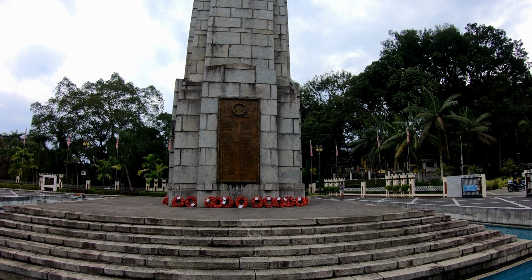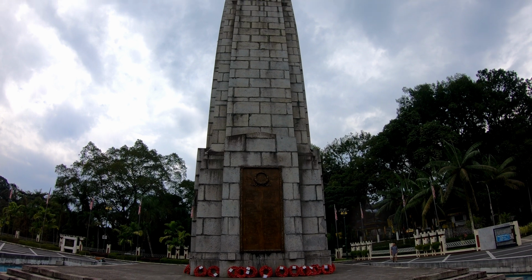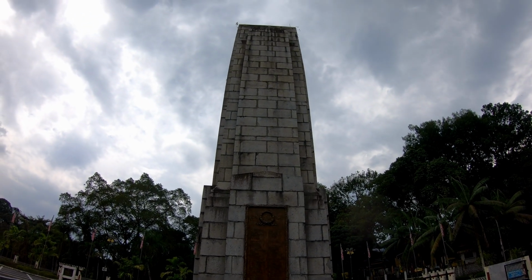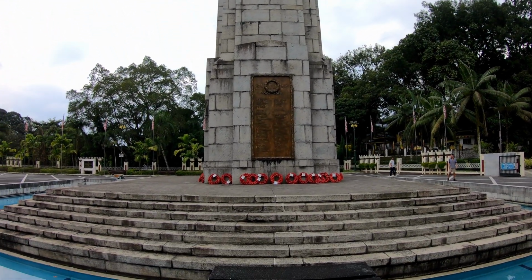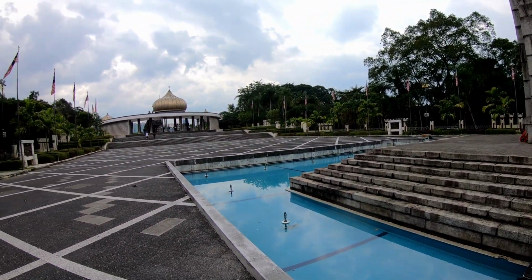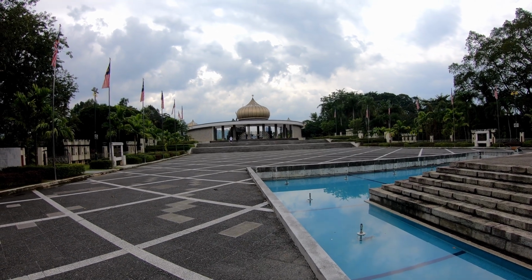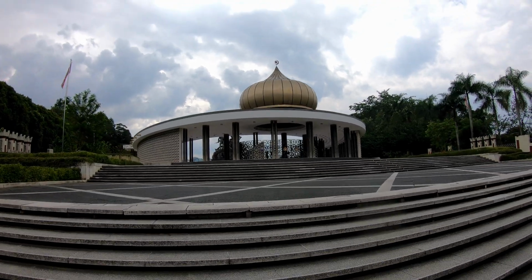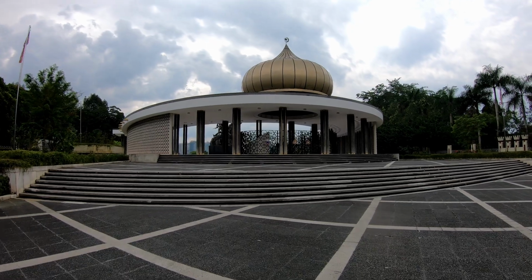This cenotaph used to be in a different place. It was moved here piece by piece. It's to commemorate the First World War, and names were added during the Second World War and also the Malaysian emergency. I doubled back myself to return to where I first started because I wanted to show you a couple of places.